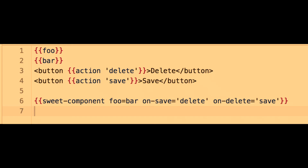So here's kind of an example. I have some stuff in my context, and then in that last line I'm calling a component. And it doesn't matter that I have a foo and a bar in my context. I'm explicitly passing the bar that's in my context into foo on the component. Same thing, you can see I'm calling delete and save actions. It doesn't matter that those are there and available. I'll pass in the save action when I say on delete.